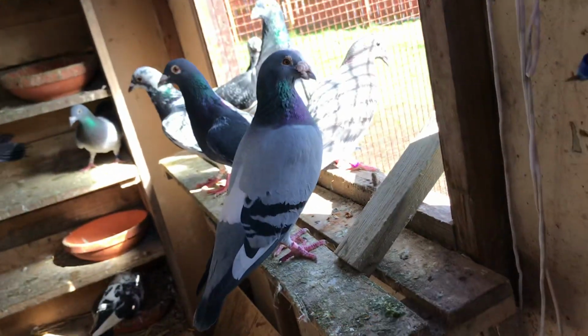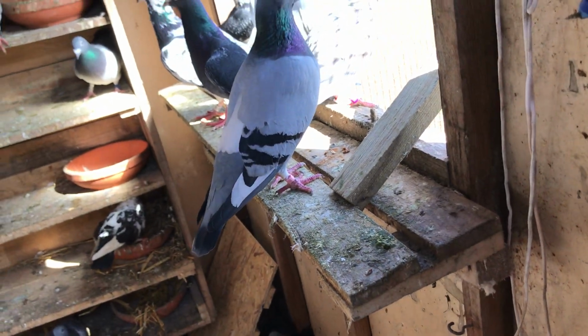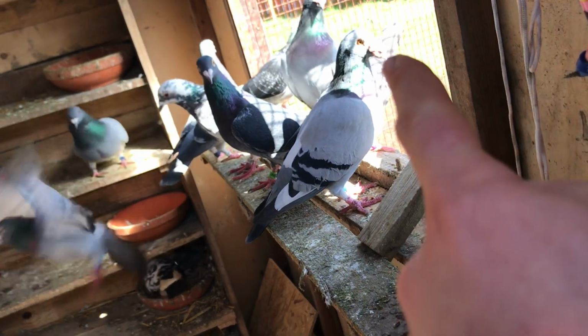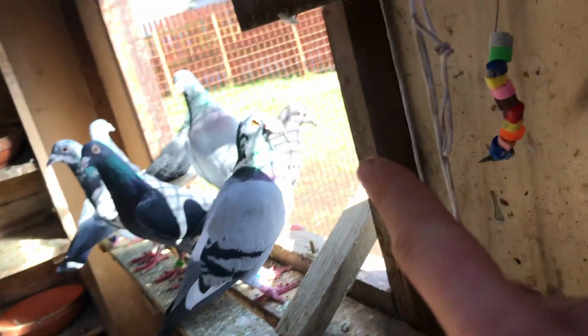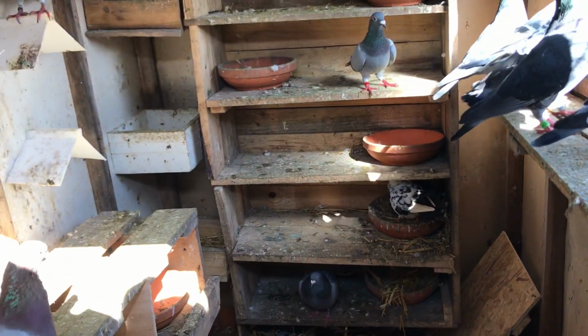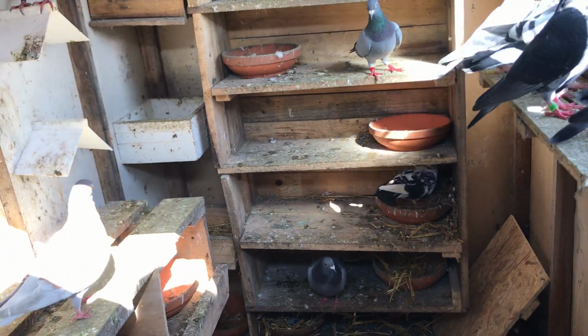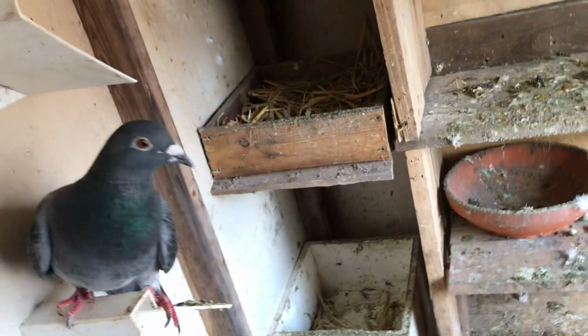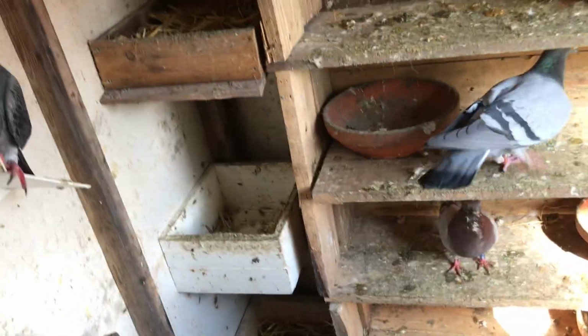Look at this cockbird here with the white flight. He's a very nice cockbird. Look at that big nose on him. All these cockbirds have been chasing the hens like non-stop. Oh, here's the other black one. Well, the dark check hen.